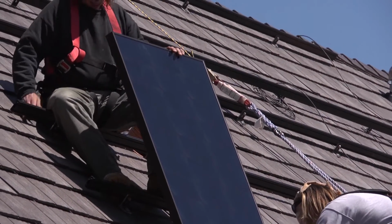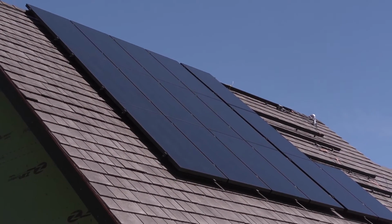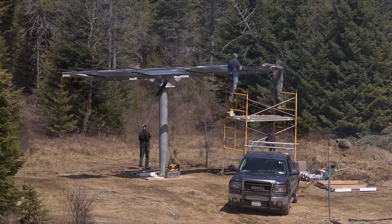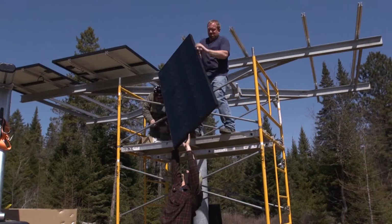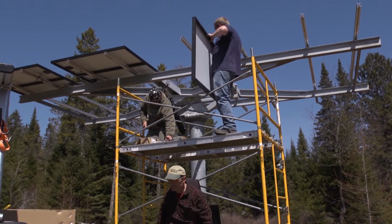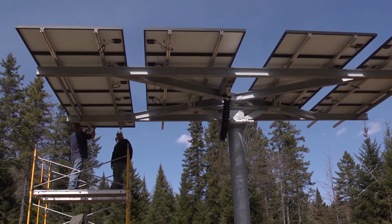Yeah, so there's two arrays going in here. We had room on the garage for half of the system, and then the other half we're actually putting on a 2-axis tracker down in the field. So we're going to be able to have a side-by-side comparison, a fixed roof mount versus a 2-axis tracker, and see what kind of efficiency gain we get from that tracker.